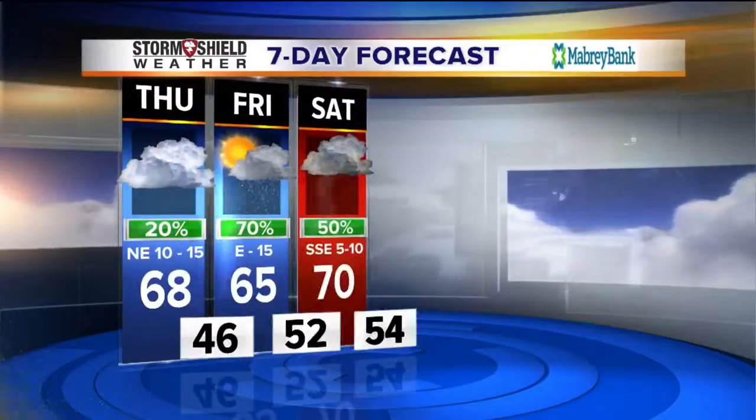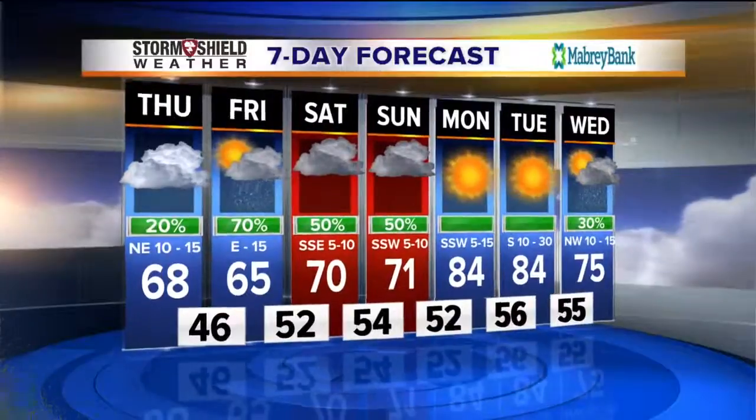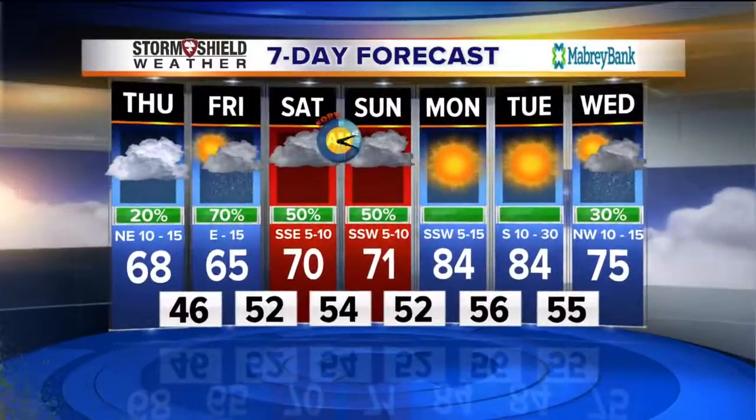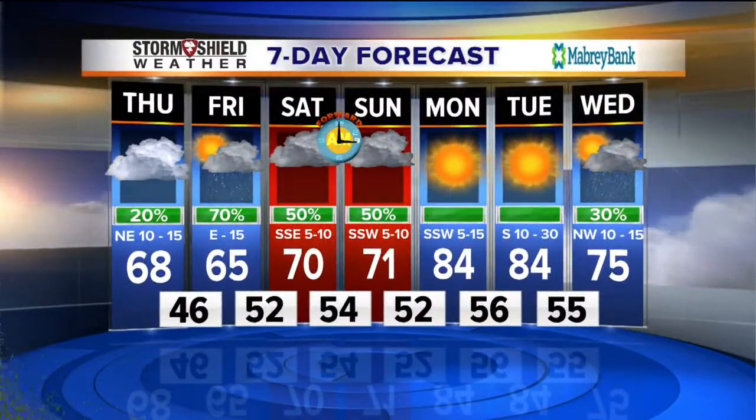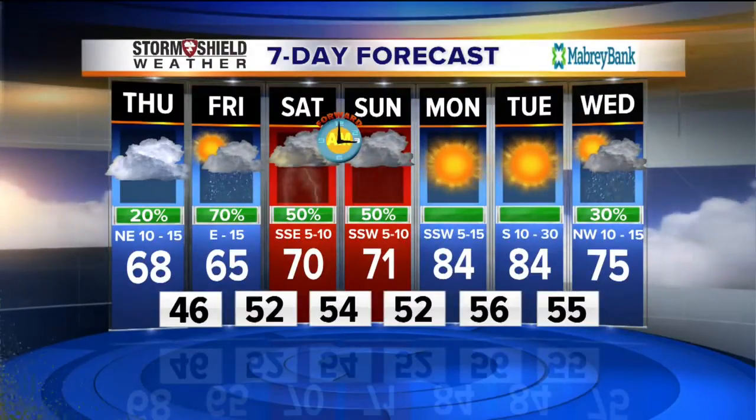Here's the 7-day forecast. 46 Friday morning, 65 Friday afternoon with a 70% chance of rain. Rain chances are there Saturday and Sunday. High temperature near 70. Don't forget to spring forward 1 hour Saturday night or Sunday morning. 84 then, Monday and Tuesday with lots of sunshine.